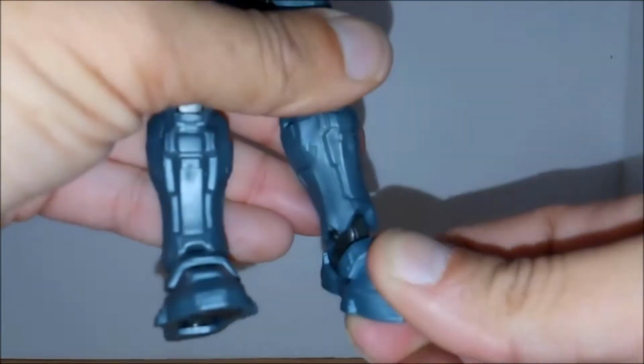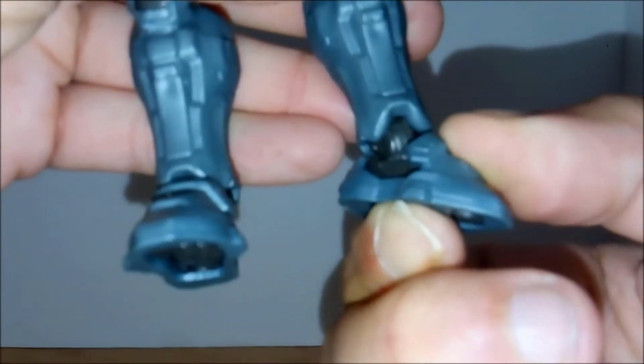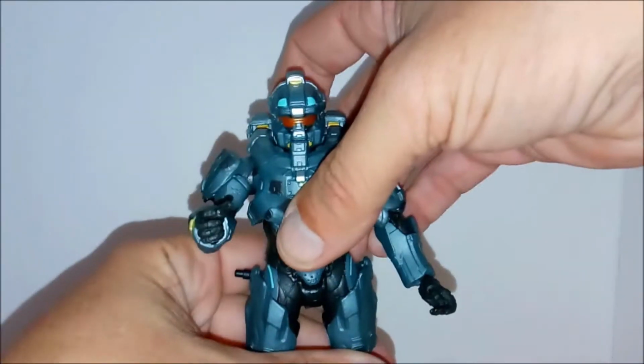The ankles are on an up-down joint, so you do get some up and down. They are also on rocker ankles, so you do get some side-to-side-ish kind of move.